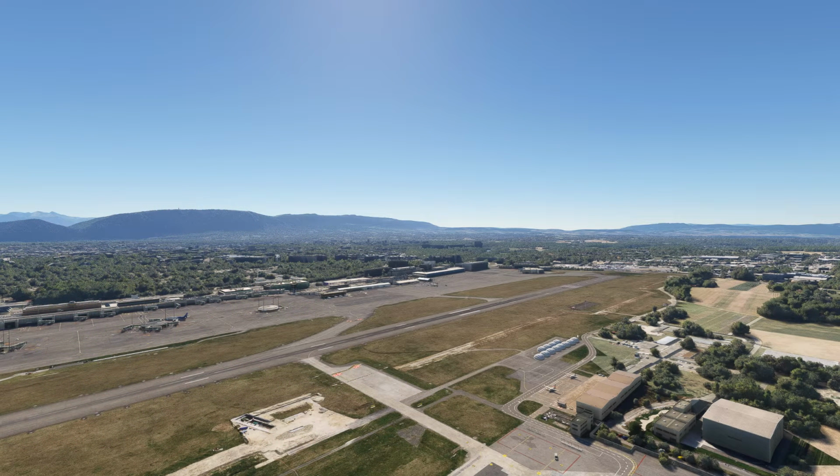There's an extensive list of features in this scenery, some of which I will try to find for you. In the meantime, let's look at some history.